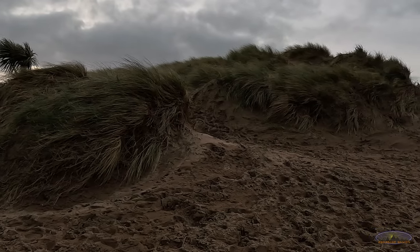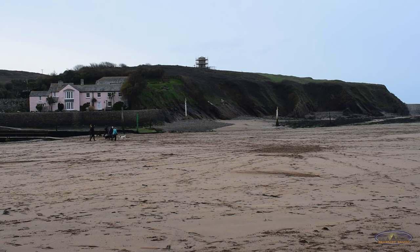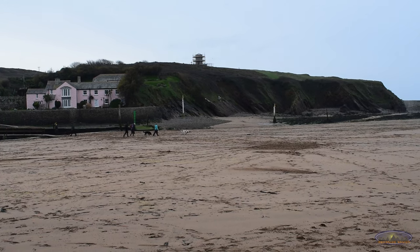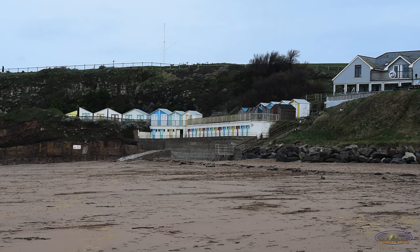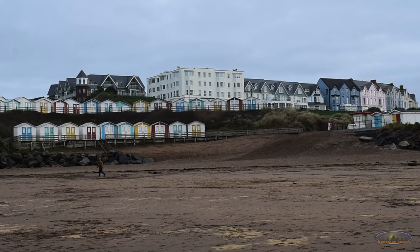Bude has a rich history that spans centuries. The town's roots can be traced back to medieval times when it was primarily a small fishing village. Fishing provided a livelihood for the local population, and the town developed around the natural harbour. Over the years, Bude evolved, becoming a hub for maritime activities and trade.